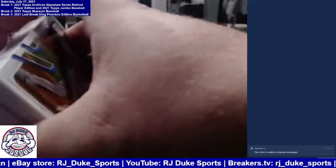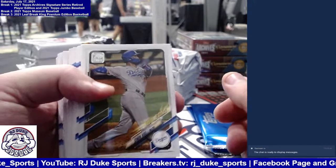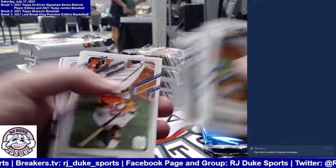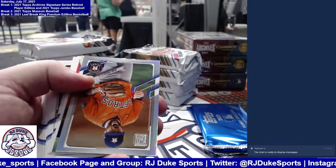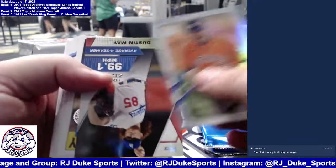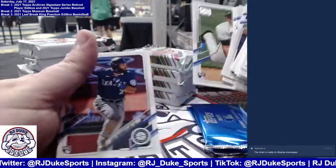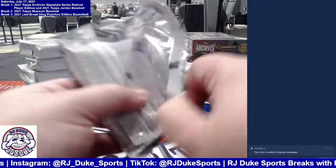Since we have a lot of base cards here and all cards are shipping, we're just going to run through the base cards. We'll stop at the inserts and call out all of those along with parallels and hits. But again, all of these cards will ship. First up, silver: Ryan Pressly. There you go, Dustin May insert, Dale Murphy insert. So that's how we will run through these jumbo packs. Again, every single one of these cards will ship.